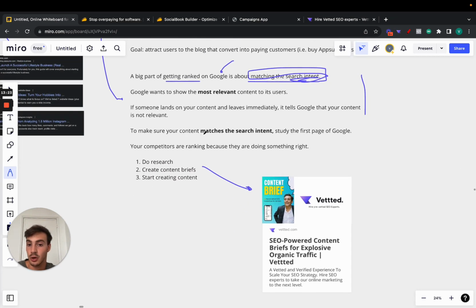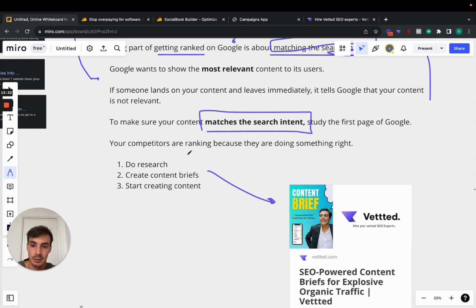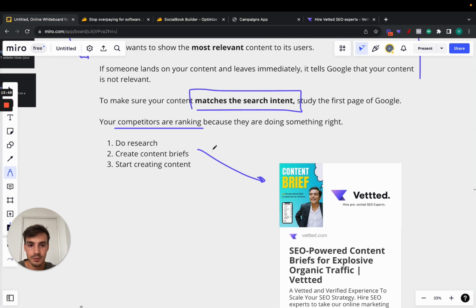Now, to make sure your content matches the user search intent, meaning to make it rank higher, you've got to study the first page, right? You've got to study what your competition is doing, right? Because your competitors are ranking for a reason. Google understands that the content they're providing their users for certain key phrases matches the user search intent, because people are clicking on the sites, staying on the sites for long, reading and buying whatever products or services the sites have to offer. Now, how you do this is by doing research on what the competition is doing, creating content briefs, and only then starting to create your content.